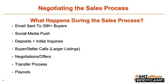Once the buyer has received all the information, everything has been transferred to their accounts, and they're up, running, receiving traffic and earnings, we then pay out the seller. We're going to pay you out 85% of the ultimate sales price.